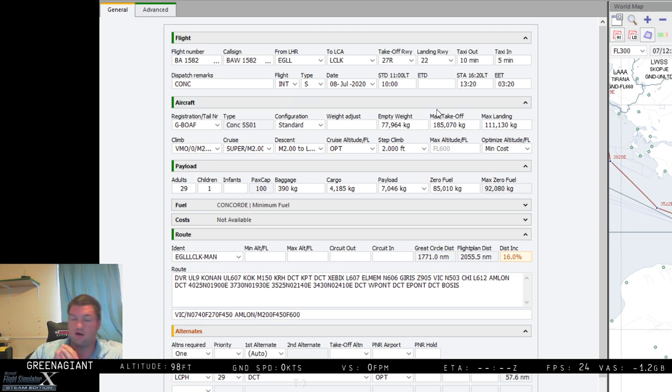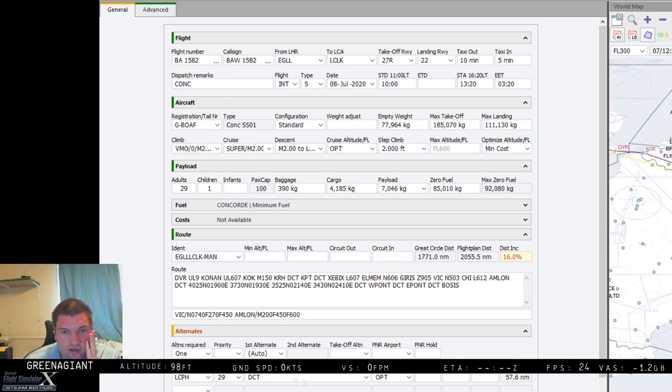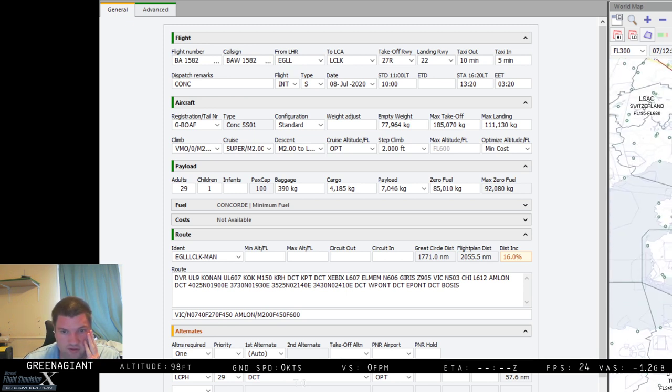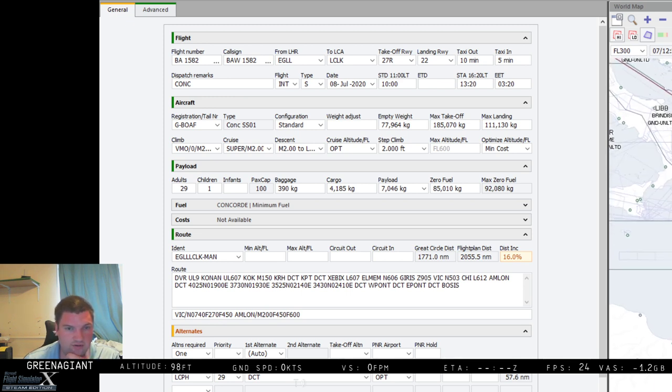This flight is done on a Wednesday, or was done on a Wednesday, departing at 10:00 Zulu. So 10 o'clock in the morning, or 11 o'clock if we're in British summertime, roughly 3 hours 20 minutes. As you'll see when we actually do this flight, the majority of that time is this bit over Europe. Once we get to the point where we can go supersonic, this bit happens very, very quickly.